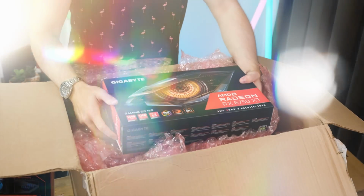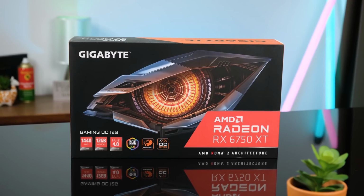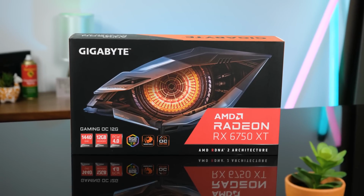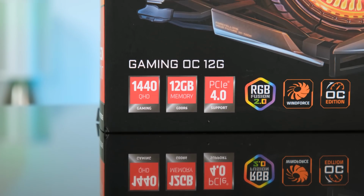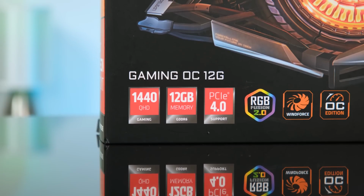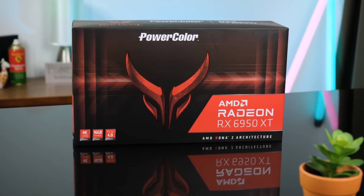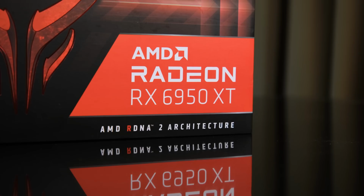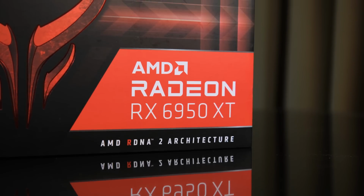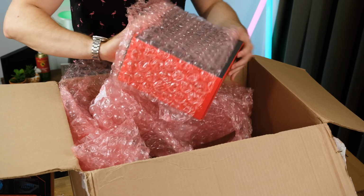The next card inside is the high-performance 6750 XT. This 250-watt 12GB card also features 96MB of AMD's Infinity Cache, which essentially allows for a significant increase in bandwidth with low latency. And the last card of all is AMD's flagship 6950 XT. This performance monster of a card features 16GB of GDDR6 memory and 128MB of Infinity Cache. It's designed for gaming at 4K and can pull up to 335 watts of power under full load.